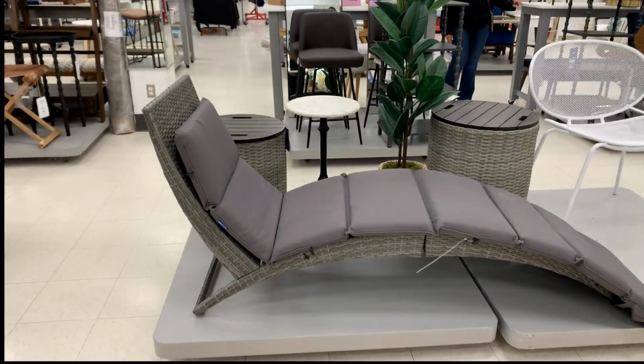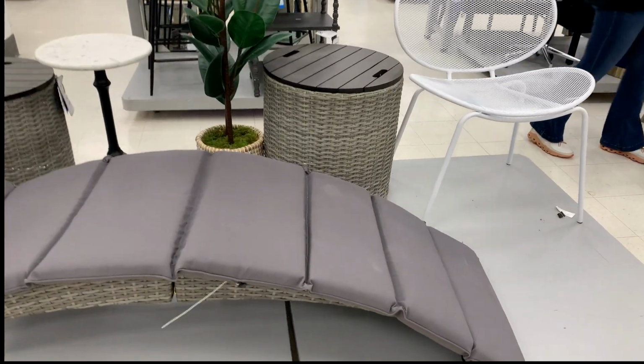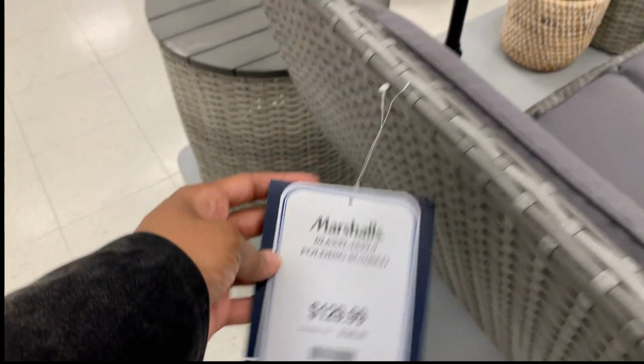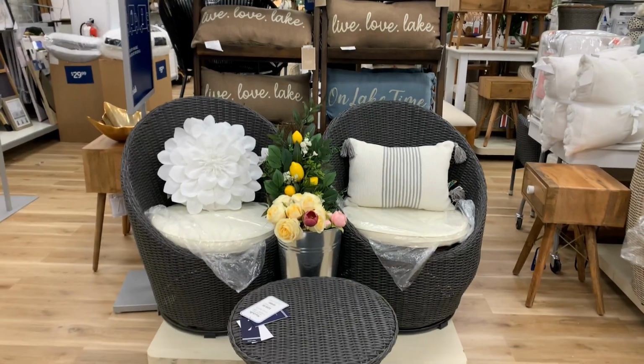It was $60. And then they had this really pretty lounge chair right here. I like the color combo with the padding and then the wicker that it did have. I like the curve of it. I believe it said it was foldable, so you can fold that down, but that was $130. So you can make yourself a nice little set. They had a ton of spring, summer home decor, cooking items, different things like that.